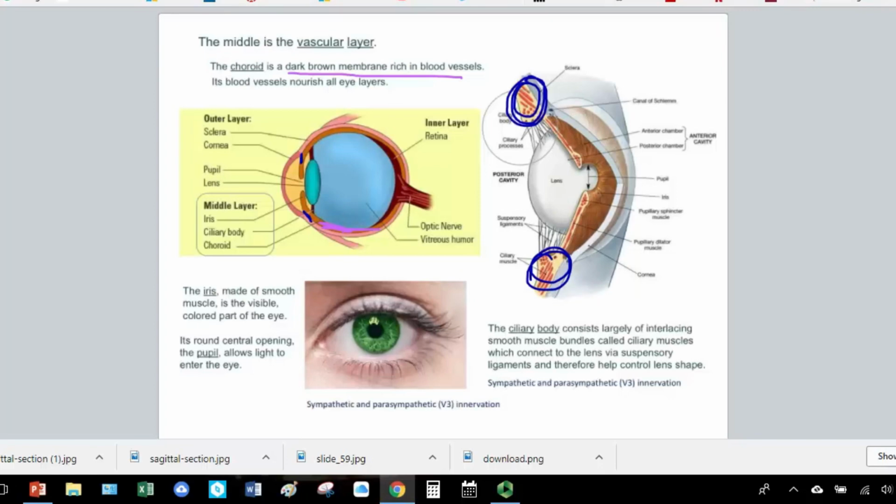And what the ciliary bodies do is they consist of smooth muscles, and then they connect to the lens via these ligaments. So here we have the ciliary body, which connects to the lens via these ligaments. And what that allows for is when this smooth muscle contracts and relaxes, it pulls on or relaxes the ligaments, and that changes the shape of the lens, and that allows us to accommodate vision.